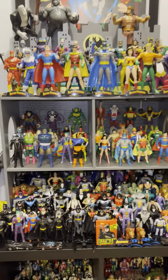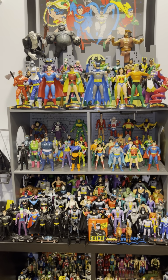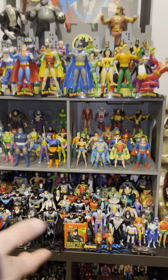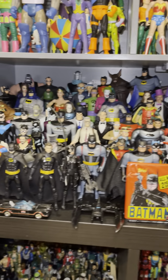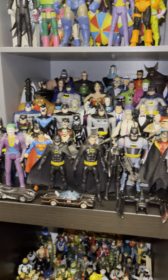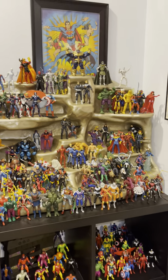And then this is my DC, with some of the Mattel, the new Batman animated series, and some of the 66, and some of the new adventure animated series and everything. And this is my Marvel Universe. The one they're super proud of.